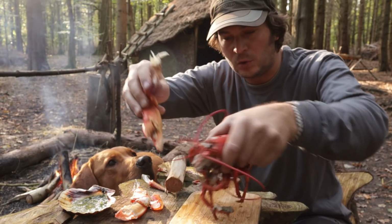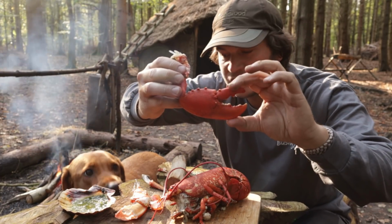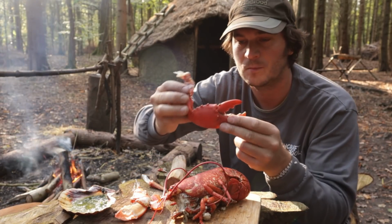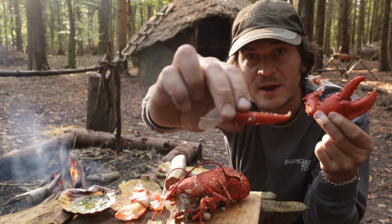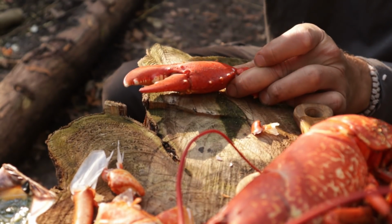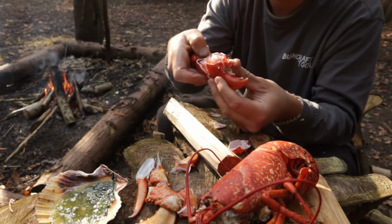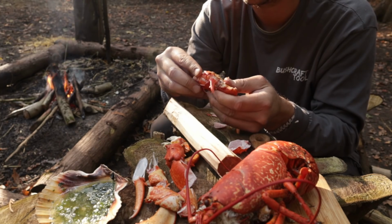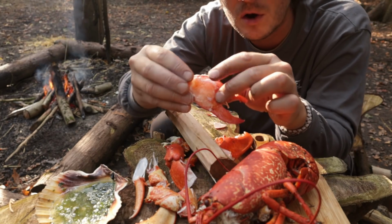Let's move on to the other claw. Whoa, and this is an absolute whopper. This claw, you can see, this is the crusher, whereas the other claw, that's more of the ripper. It's more of the saw. So it's got a big strong crusher, and the other one's quite narrow, and it's got these very sort of serrated teeth on it. Look at the size of that mussel.